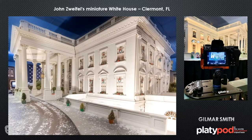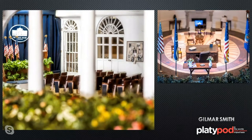But the point to be made here is that although Hilmar could not use a tripod here because of the museum rules, she was able to take a Platypod in, set it down on the railing all around this model, and either use the natural lighting or added lighting from the Platypod goosenecks and the Lytra lights that we offer, and get the images that she wants. And you can see the detail.